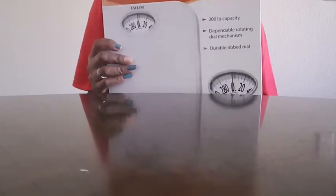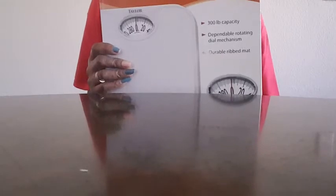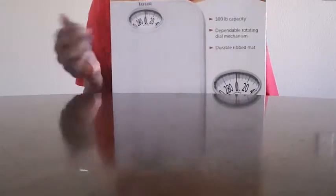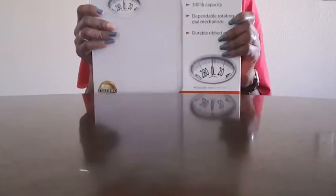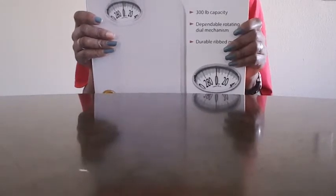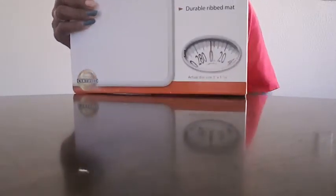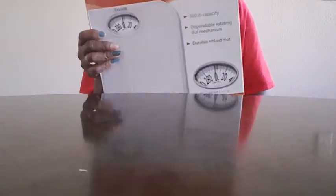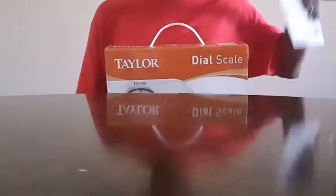I only weigh 138 pounds, but I don't want to get past 140 or smaller than 135. So I like to keep track of it because I work out and stuff. But yeah, this right here, I forgot how much this was. Let me see. I think this was like $14 or $15. Okay, at Target. I can't wait to test it out.